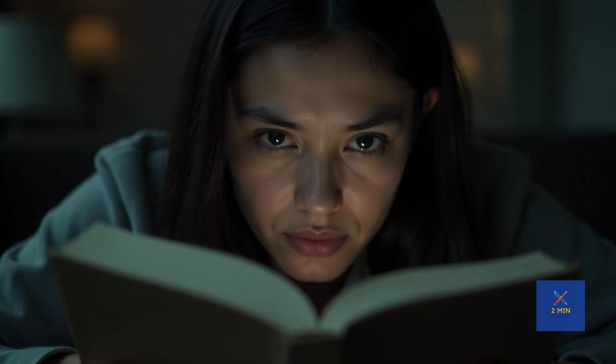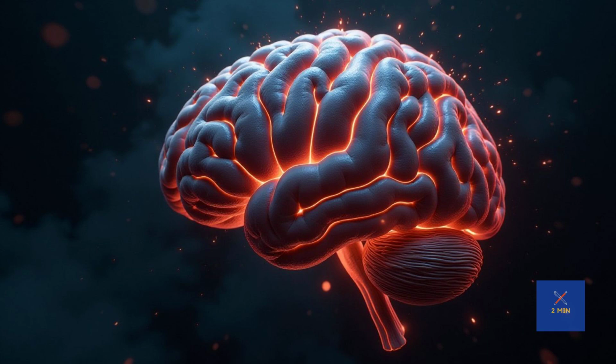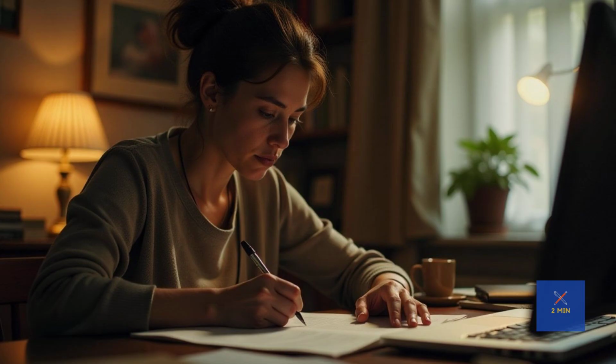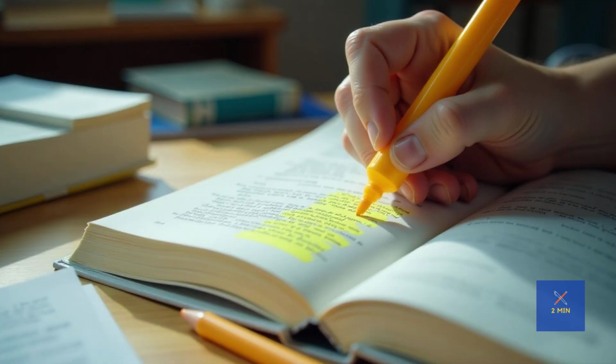It often comes down to something cognitive scientists call the illusion of competence. This illusion happens when you mistake familiarity with the material for actual learning and understanding. You read a chapter and it makes sense while you're reading it. You look over your notes and everything looks familiar. Your brain says, "Yep, I know this." But this feeling of familiarity is misleading.